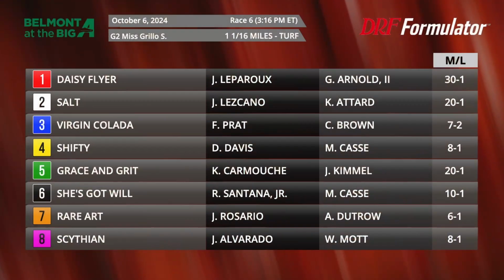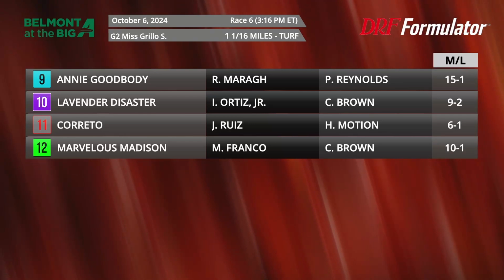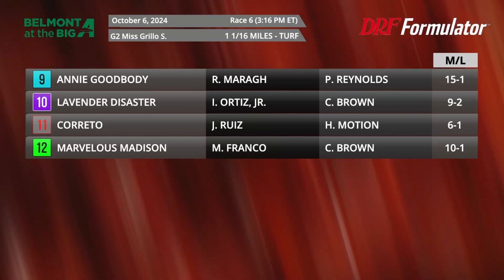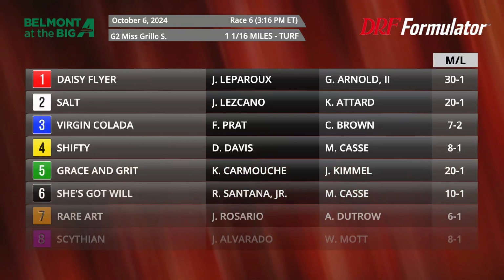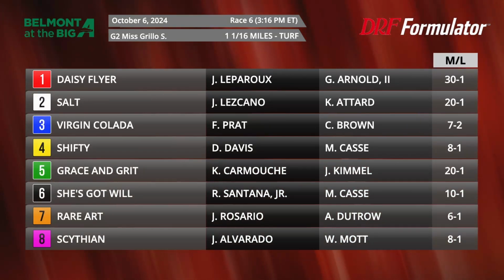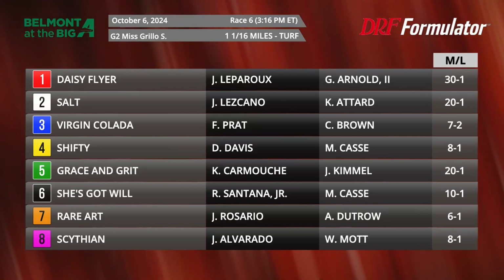Here's the field for the Grade 2 Miss Grillo. 12 entered in here, Mike. It's a fairly wide open race. Chad Brown has the 3 Virgin Colada. Might have been pace compromised when beaten at odds on in the PG Johnson at the Spa. Yeah, ran very well last time in a stakes race. They come right back in another one here. I do think she's the horse to beat in this race, Dan. But, man, there are options if you're looking to play somebody else.